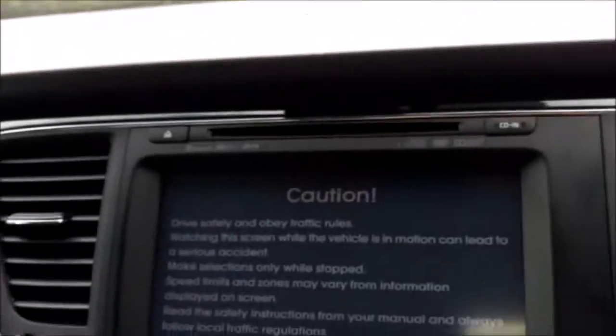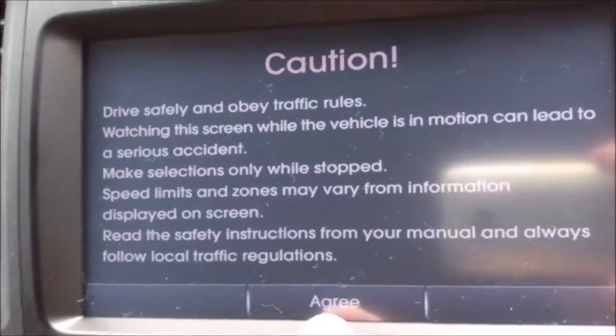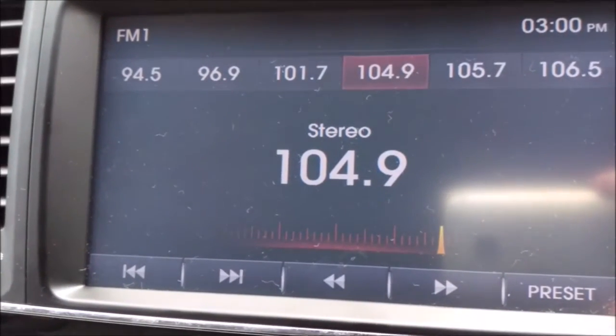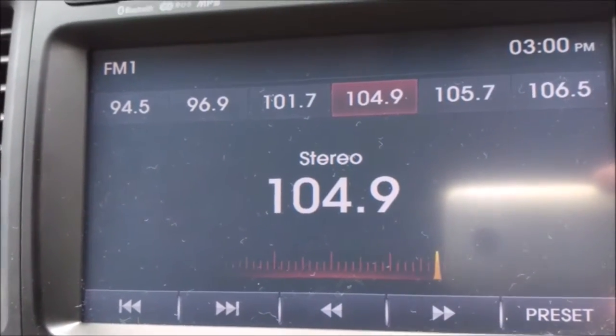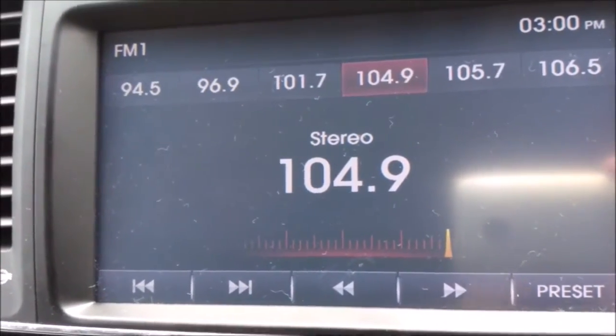A bit of a pain is this particular screen. I say it's a pain because it refuses to go away. You actually have to hit that to get rid of it. You can be driving for kilometres and kilometres and it will still be there. It's a bit of an annoyance.